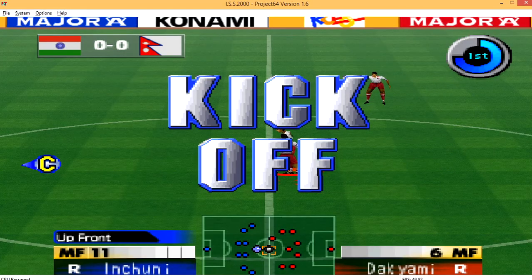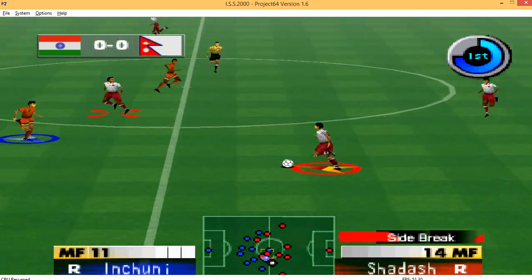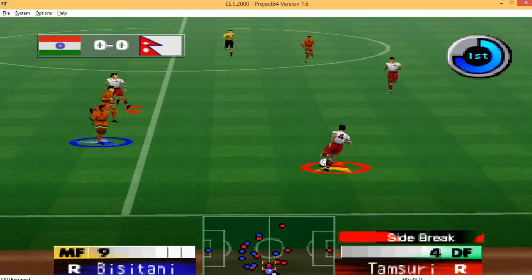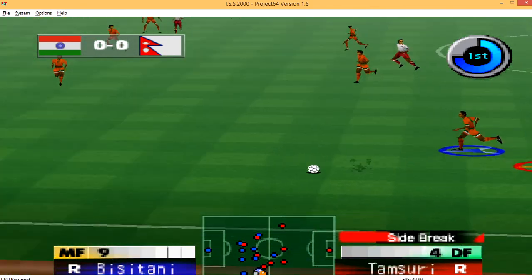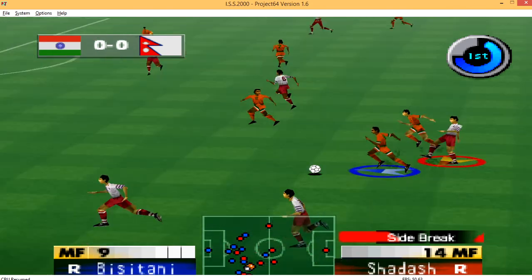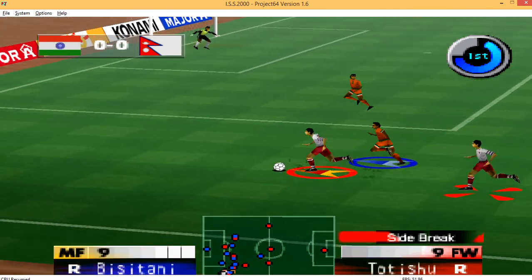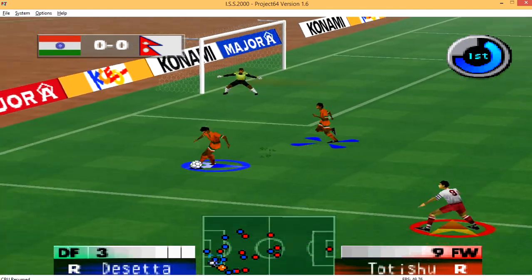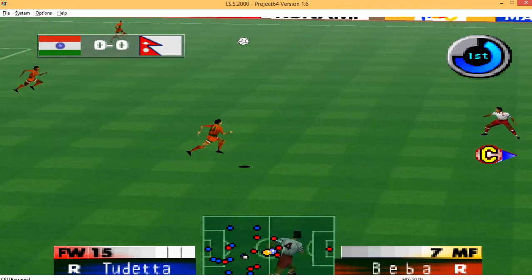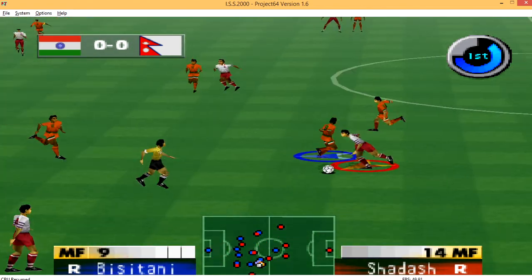Here we go, the game gets underway. The team occupying the end on the right of your screen will be Nepal. The team occupying the end on the left of your screen will be India. Now, this is a great scoring opportunity. Tight defensive play. Number 14.